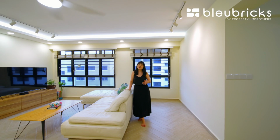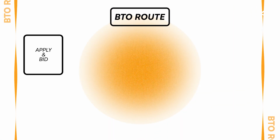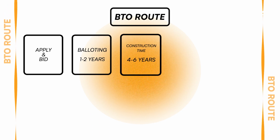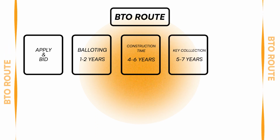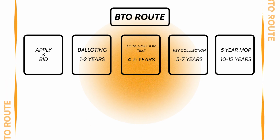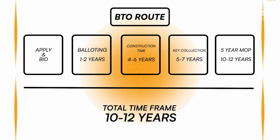Next, let's dive deeper into the BB financial analysis. You may be wondering, should you take the BTO route instead of getting a resale flat? If you are planning to go for the BTO route, you'll first need to apply for a BTO to get a bidding number. Balloting itself may take around 1 to 2 years. Construction time ranges from 4 to 6 years, and that would mean 5 to 7 years before collecting your keys. All in all, it will take approximately 10 to 12 years from balloting till you hit your 5-year MOP mark before you can sell or rent out the entire unit.